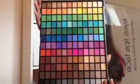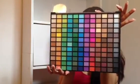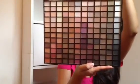Then I also got two of their 144 palettes. I got the bright and I also got the neutral. So this is the 144 Bright palette, if you can see that. I love this. I do a lot of tutorials using these. And the second one, like I said, was the neutral palette. My eye makeup today was actually using just the neutral palette.